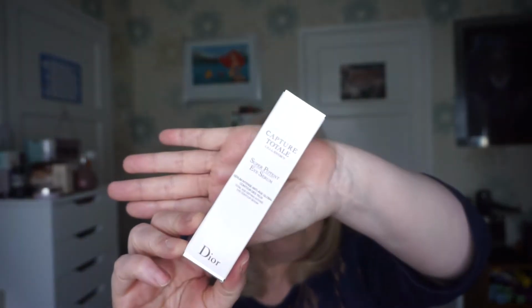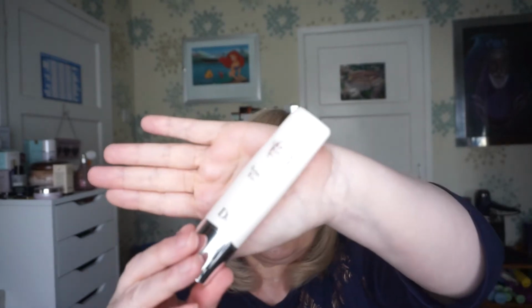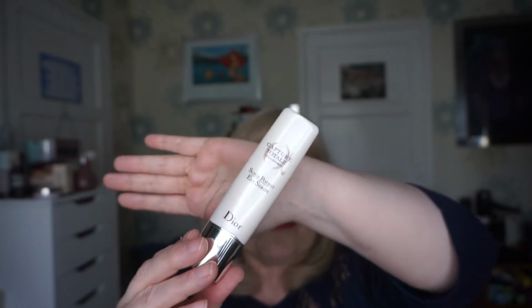Second favourite, which I bought a couple of months ago, is my Capture Totale Cell Energy Super Potent Eye Serum. So this is quite new for Dior. Just to show you the packaging there. I got this with I think a bit of money knocked off. There's the actual product. Unusually for an eye cream, it's 20 mils of product, so you get more than you would normally get. You normally only get 15 mils for any high-end brand.